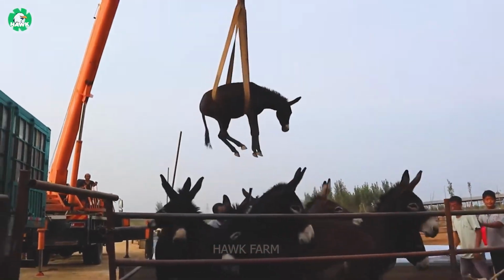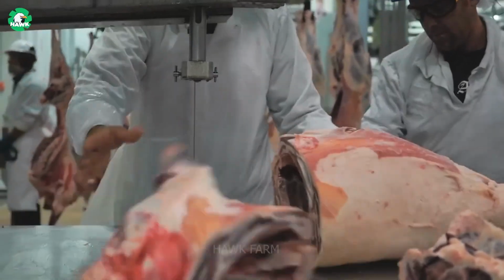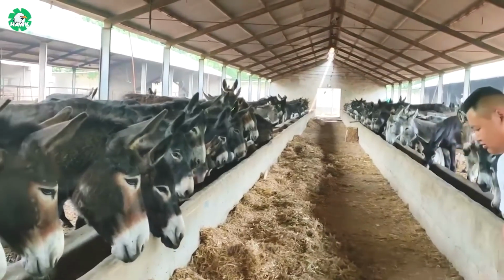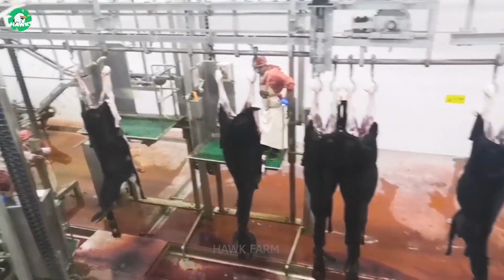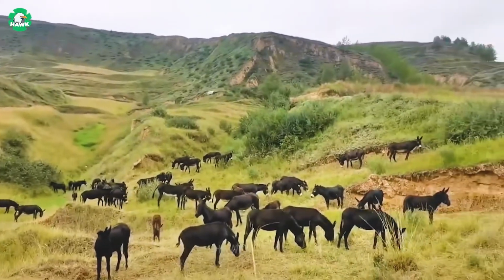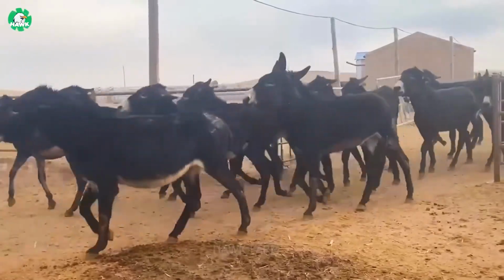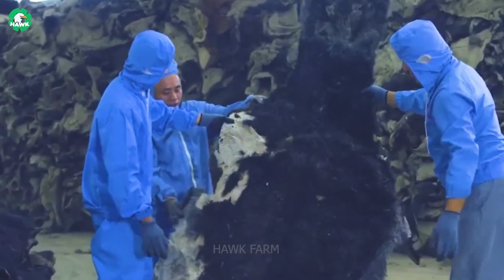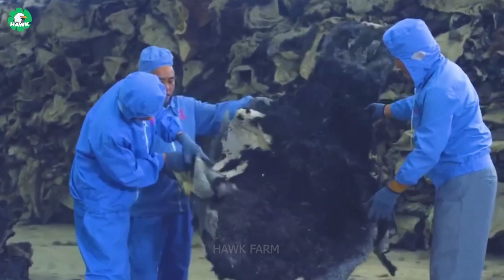Can you believe that donkey meat is now as expensive as the priciest beef in the world? So, what has made China the golden market for this unique product? Let's uncover the mystery behind the massive donkey farms and the process of transporting them to processing plants in this populous nation.